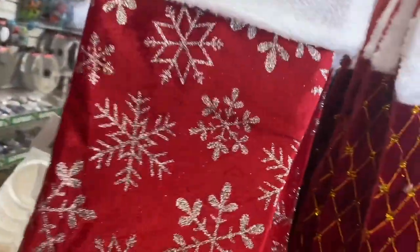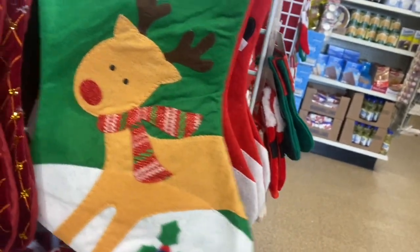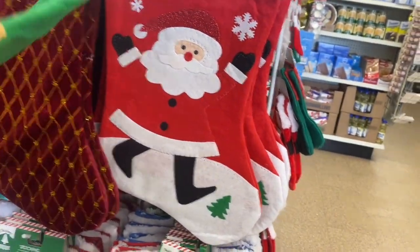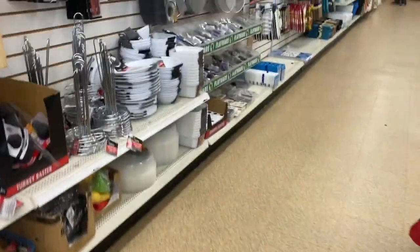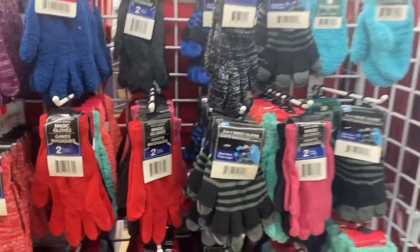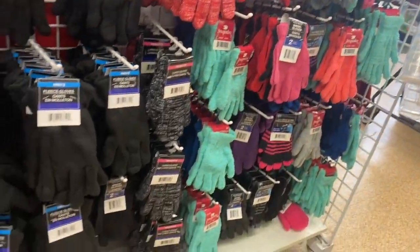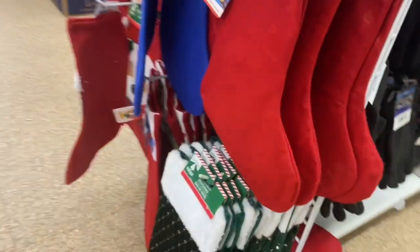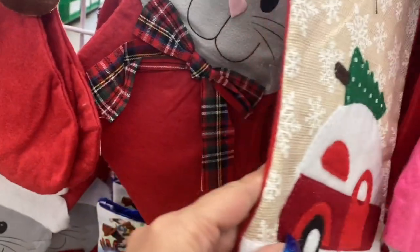Let's see what's over here. Okay, so you have this one. And then you have this one. Then you have the reindeer. Santa. I like that black one along the bottom there. So over here we just have some regular gloves. So I'm just scanning that through, guys. I'm absolutely loving these stockings, and this green is beautiful. Very, very beautiful. And then look at this one. And this one, here's the camper again. I'm really liking that camper.